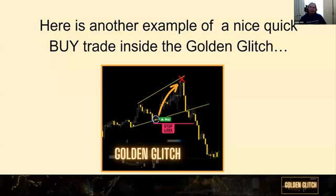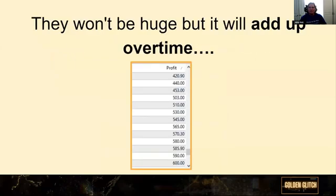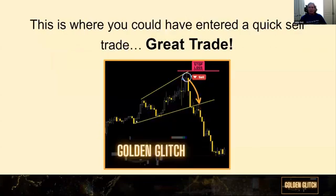Here's another example of a nice quick buy trade inside the golden glitch. Now, they won't be huge, but they will add up over time. This is where you could have entered a quick sell and a great trade.